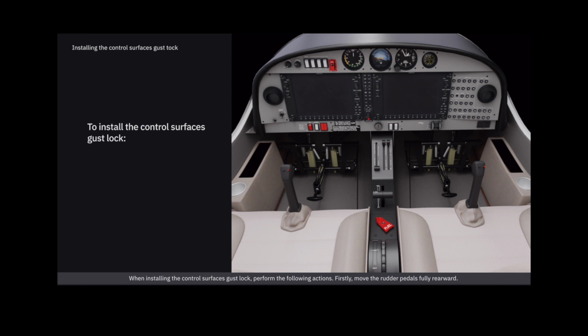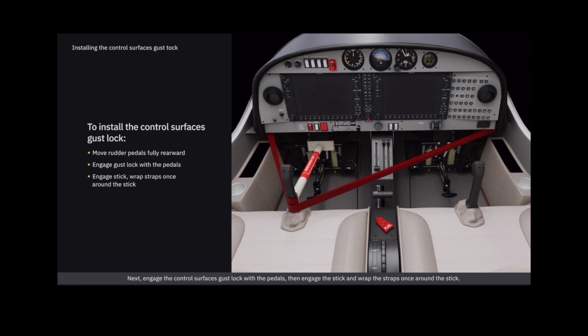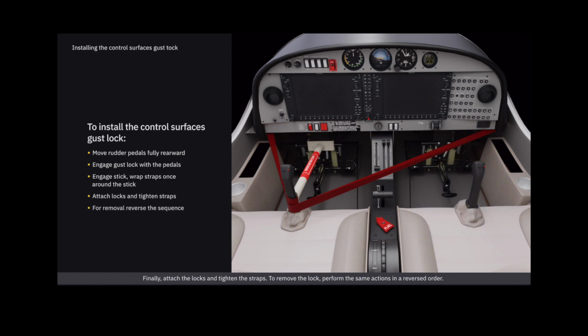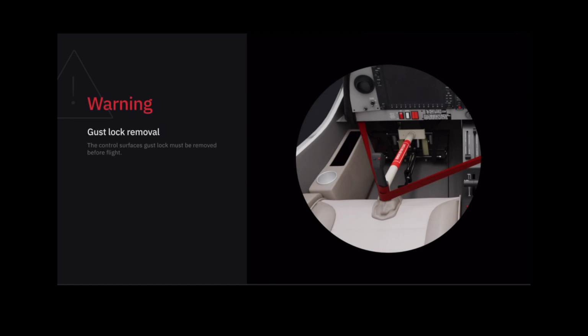When installing the control surfaces gust lock, perform the following actions. Firstly, move the rudder pedals fully rearward. Next, engage the control surfaces gust lock with the pedals. Then, engage the stick, and wrap the straps once around the stick. Finally, attach the locks, and tighten the straps. To remove the lock, perform the same actions in reversed order. Warning: the control surfaces gust lock must be removed before flight.